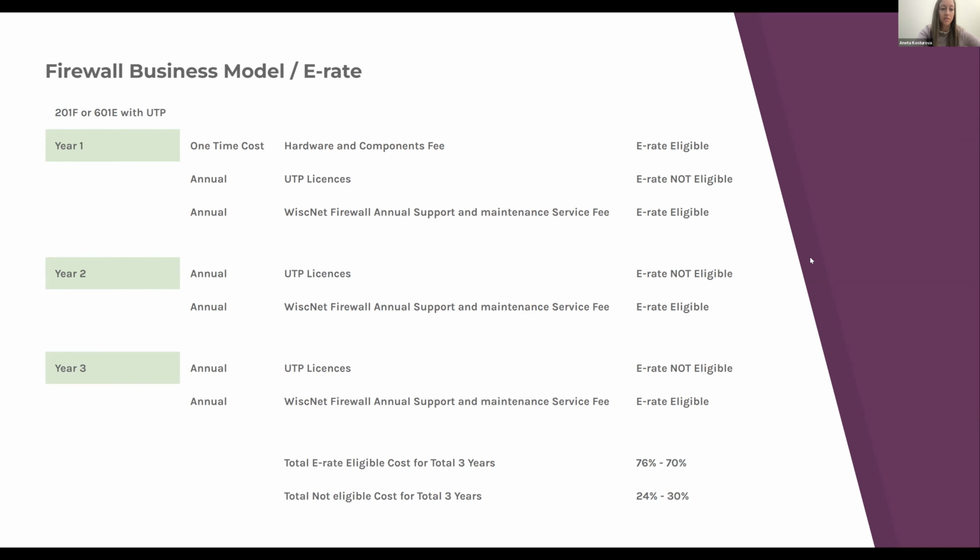Our firewall business model for the FortiGate changed about a year ago. Before, we had one fee, and percentages of that fee were E-rate eligible. As we went through the firewall pricing and how to structure it to be more clear, we now separated some of the things, like the hardware and the components of the hardware. It's a one-time cost that gets billed in the first year. Depending on the model, whether you have the 201F or 601E or a different model that works better for your organization, that will be invoiced the first year.